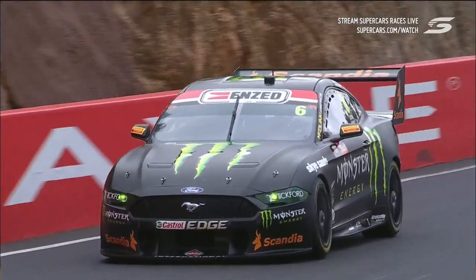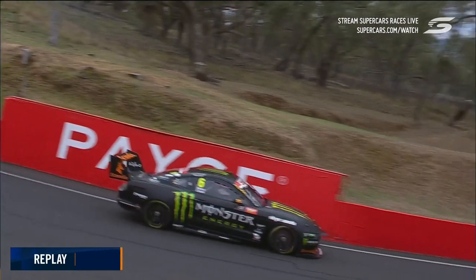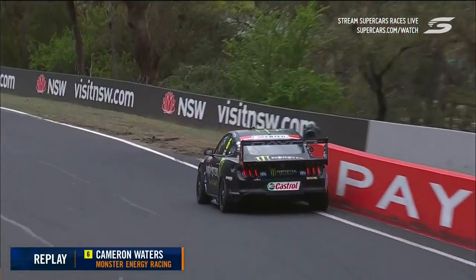This is the thing that you remarked on: just having to turn it down a little bit earlier into the elbow. See, he couldn't hold it in, and then it stayed high on the exit of the corner, Greg.